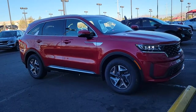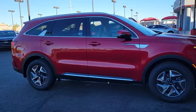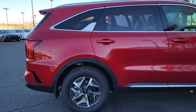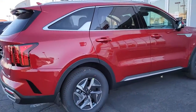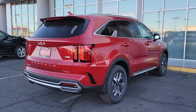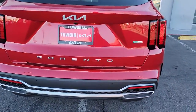Looking for your dream car? It could be the 2022 Kia Sorento. Here's a capable Kia Sorento, the comfortable, connected midsize crossover available in front-wheel drive and all-wheel drive. With plenty of passenger and cargo space, standard infotainment system, and advanced safety features, you'll be relaxed and confident on every journey.